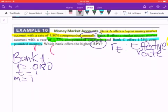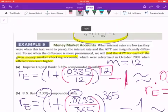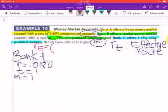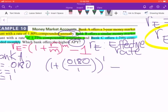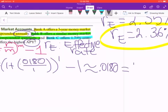So to find R sub E, recall the formula, and we get that formula from here. That would be 1 plus R over M to the power M, and then minus 1. So for bank A, we'll have 1 plus 0.0180 divided by 1, close parentheses again, to the power 1, minus 1. And so that will give us the effective rate of 0.0180, which as a percent will be 1.80.